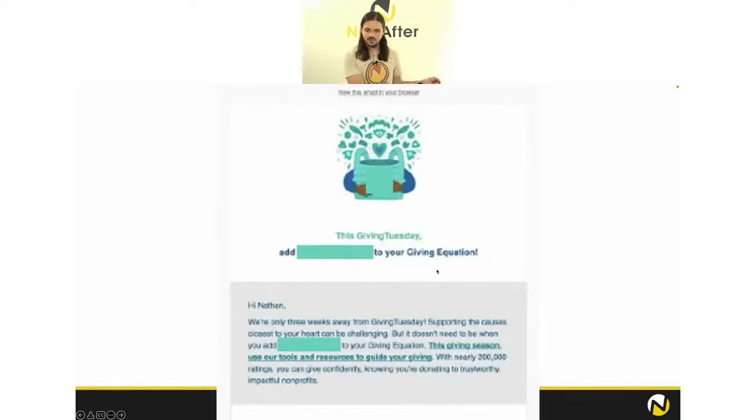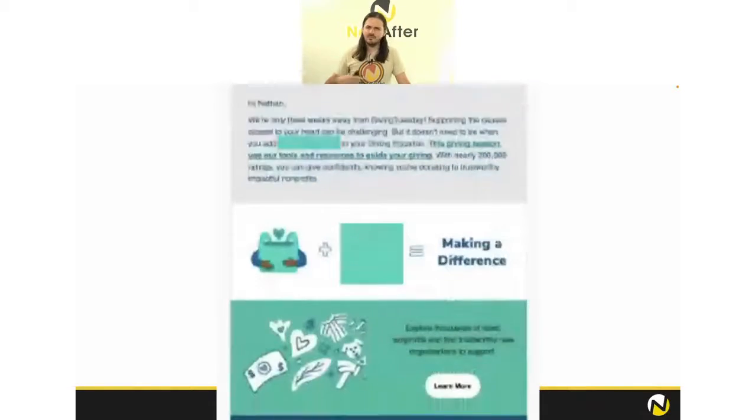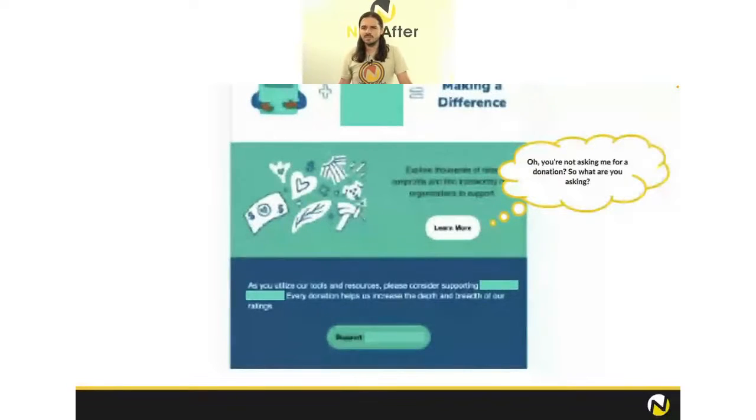I don't want to drag this organization through the mud, but I want to just show you some of the highlights here. Here's what it looked like at the top. You've got this little graphic thing at the top, this Giving Tuesday, add us to your giving equation. I'm scrolling through because I'm not really that engaged at this point. I just wanted to figure out, like, what are they even talking about?